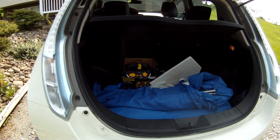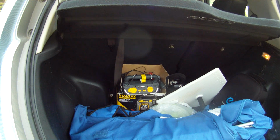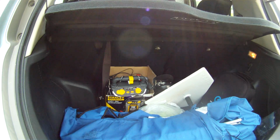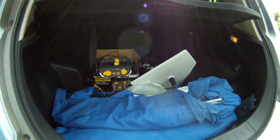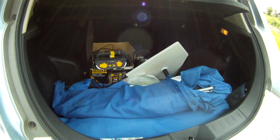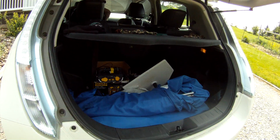Lots of storage here. I carry this little battery pack just in case I ever have to jump start the 12-volt battery that's in the car. Never had to use it. My boy plays t-ball, so this is all his stuff. We haul him back and forth in this car.